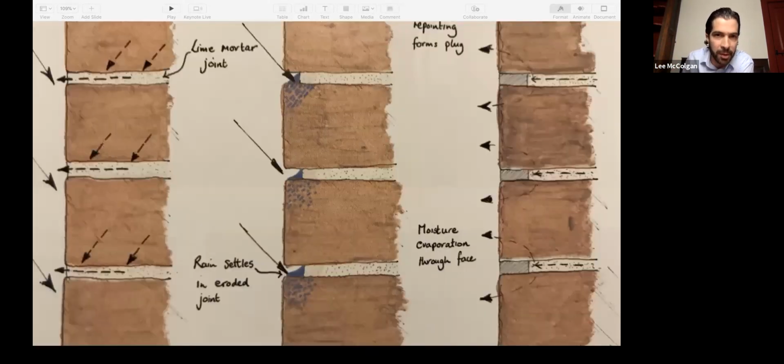So I'll talk a little bit about brick, a little bit about stone, and then maybe a little bit on ironwork, and then maybe we'll go to questions and then wrap it up. So this is things about repointing. This is essentially an illustration of a brick wall, a brick structure.